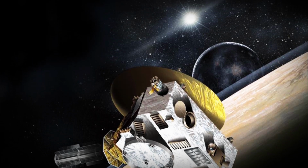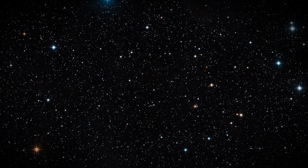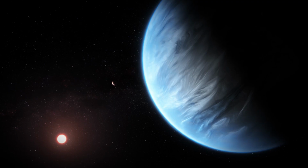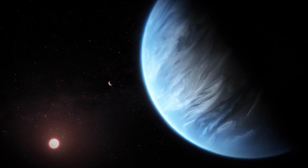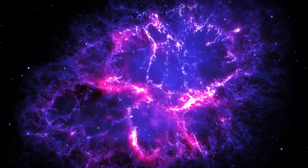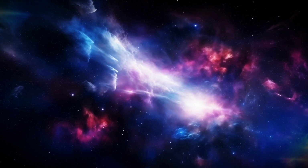Imagine sending a research probe to this planet, one capable of confirming the existence of these hidden life forms, maybe even capturing them on camera. After all, K2-18b is only 124 light-years away. In cosmic terms, that's practically next door. But when it comes to space travel, it's still an overwhelming challenge.